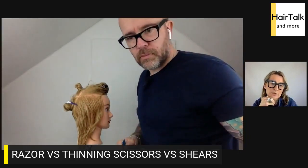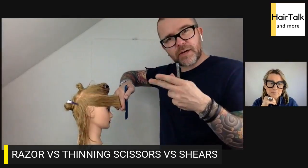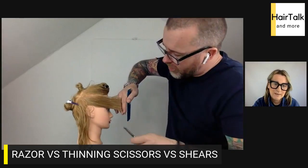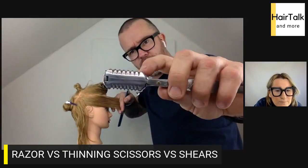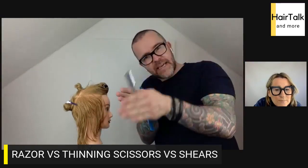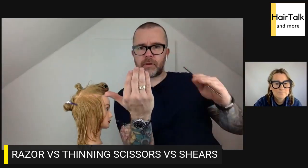Could that work? Yeah, I mean, the thing with thinning scissors is they're quite mechanical. So you get a hard line and then you get the cut line at the end of it. With thinning scissors, you're getting this sort of up, down, up, down thing that you get with the razor. But because you've got another blade hitting it, it's very mechanical. So it puts in a hard line and then it takes the weight away. Let's do it this way. It might be better. You get the hard line and then it takes some bits out.